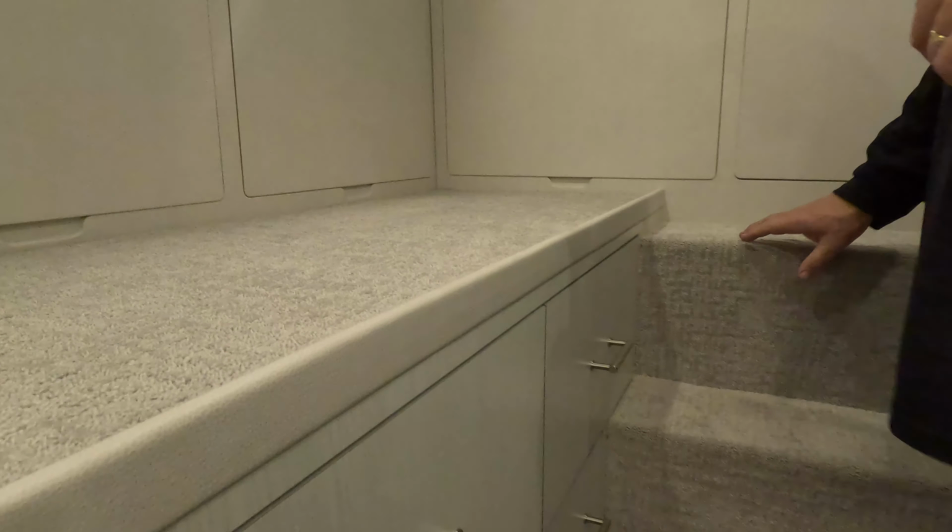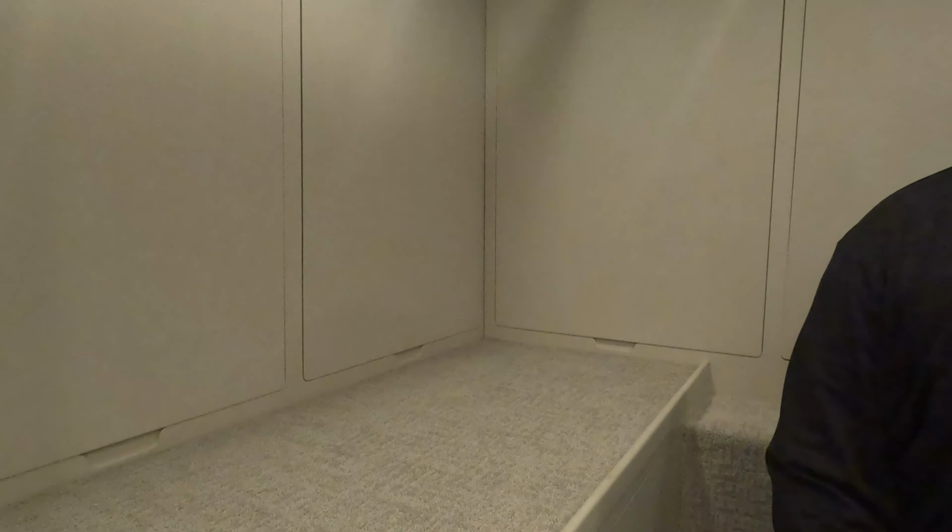A huge TV right here, too. And is this a walk-in closet? Look at this closet. I think I can go camp in here. Wow, that could be a children's bedroom.